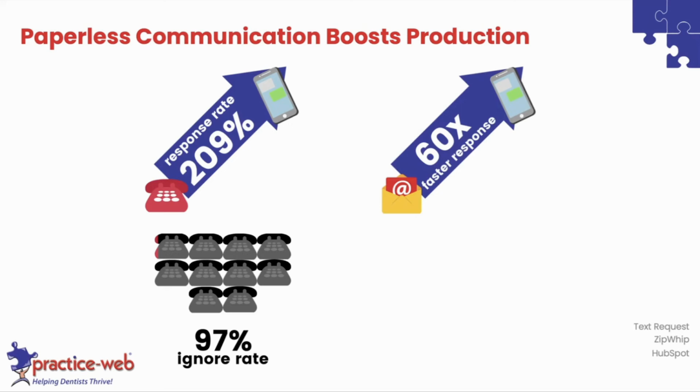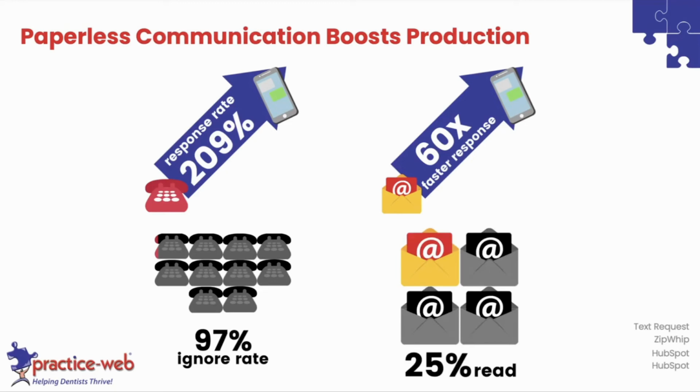When it comes to email, texting is better there too, because you have a 60 times faster response, and only about 25% of emails are read. That's still better than, I would say, snail mail, but you have a challenge there when it comes to email. However, as I'm going to discuss, email should still be a component, and that's one of the paperless methods.